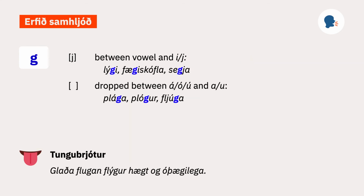Between a vowel and i or ið, it's pronounced y. Lygi, þægi, skópla, segja. And finally, it's dropped altogether when it comes between á, o, u and a, o, u. Pláa, plógur, fljúga.